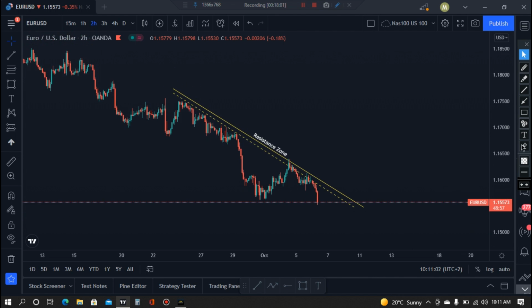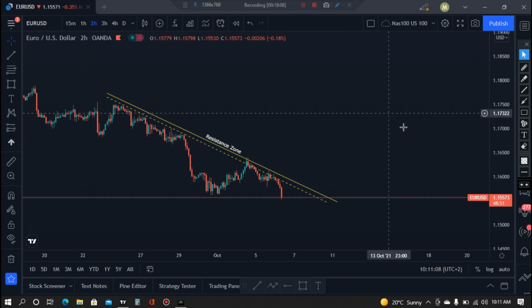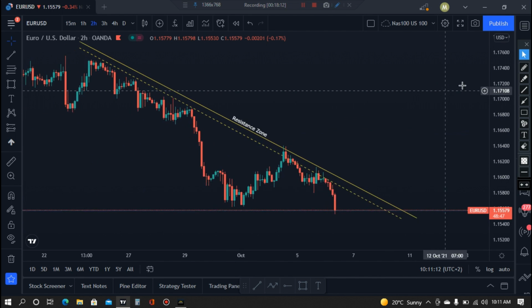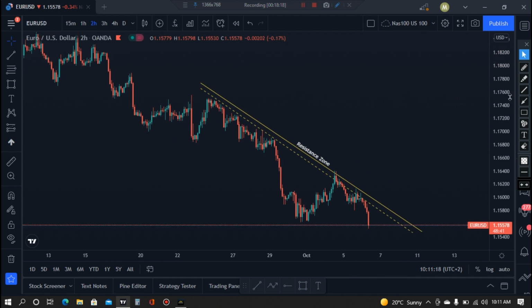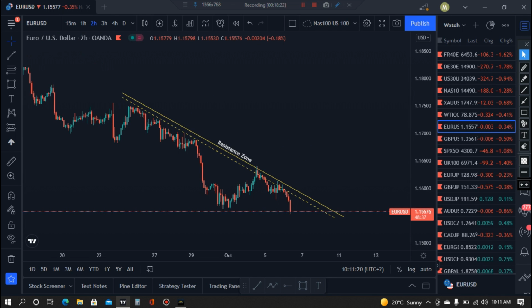Euro USD. It's the last one. Remember, guys, when I used to tell you, when you see Euro USD getting stronger and stronger, you should know that even indices are getting weak. Then indices, they're just selling off crazy when the dollar is getting strong. Why? Because every index out there, or the major indices, they are against USD.